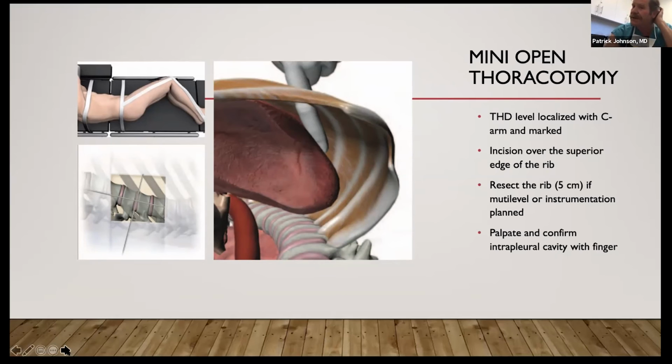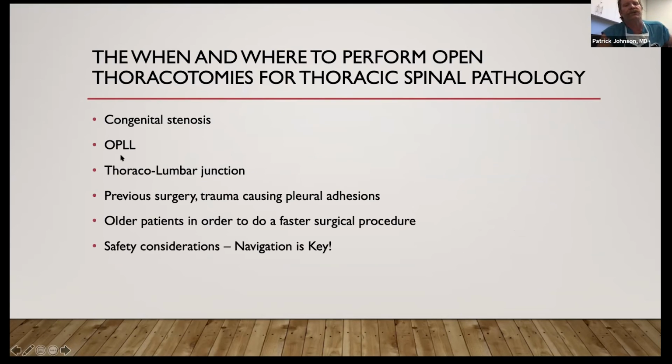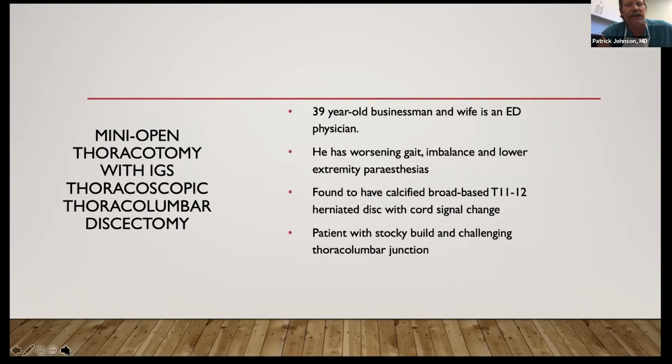The open thoracotomy is oftentimes done in some of the lower segments of the thoracic spine where the diaphragm is sometimes a problem. And in older patients, sometimes we will do it if it's a single level, and I actually think we can do it faster and safer than the whole setup. And that's what I'm going into a little bit here. Some of the congenital stenosis patients with OPLL, we will still do most of those with the endoscope. At the thoracolumbar junction, the diaphragm is a little bit of a challenging place to work, and it's just easier to do these with a small open thoracotomy. The most important thing is safety, and I think the navigation provides safety that it never did before. I'm going to show one short case here.